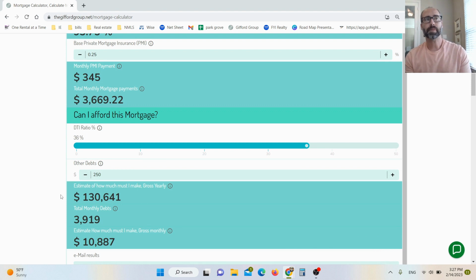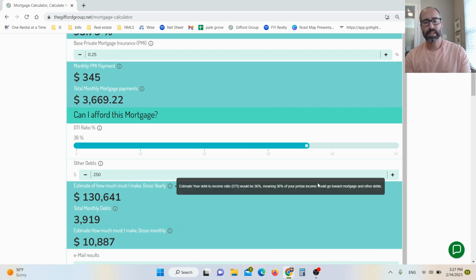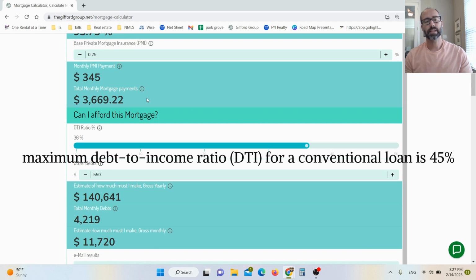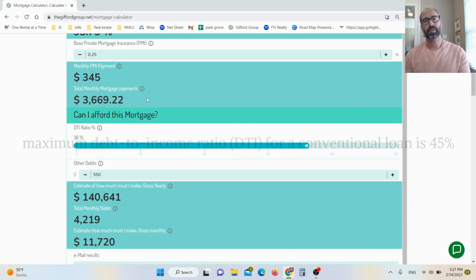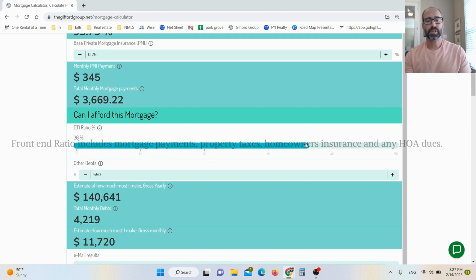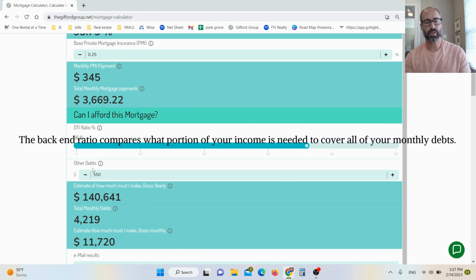So how much money do you need to make to afford that kind of mortgage? Depending on your other debts, it will tell you. If you have a car payment or something like that, you're going to have to make a little more money to afford this mortgage payment, because it comes down to your DTI ratios. You have a front end and a back end ratio. 36% is where I defaulted the calculator, because that's your back end ratio. Your front end ratio might be as low as 28%, so I left it as a variable that you can play around with. But 36 is a good guesstimate, as long as you don't have too much other debt.